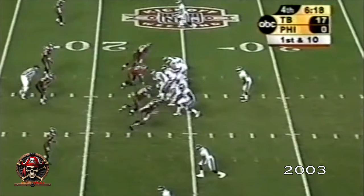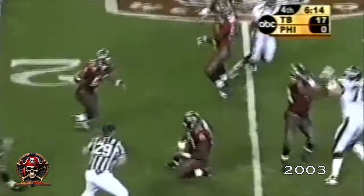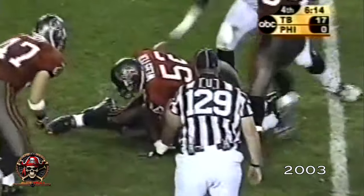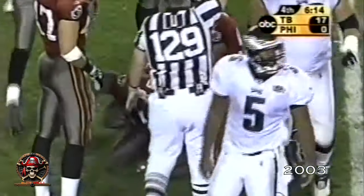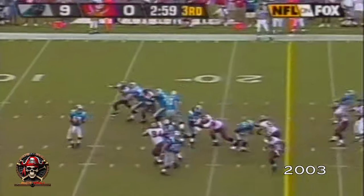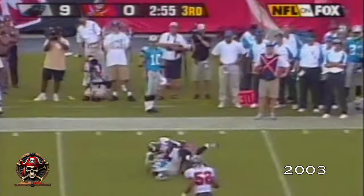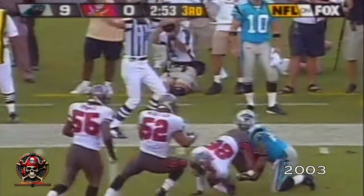Wow. Coming back here to Philadelphia again, I know it was tough for him last night when he came in here. And that is tipped and picked off. And that is Anthony McFarland. Mark this team, it's going to be defense. Third down and one. DeLone is intercepted by Brian Kelly.